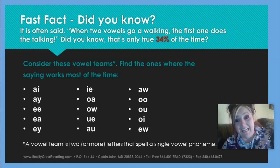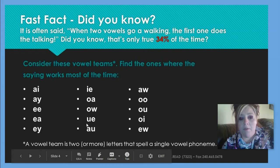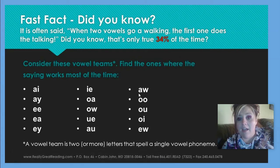So in that case, we would have to read the context of it, right? So sometimes yes, sometimes no. Right here, U-E says you like blue. This one, A-U. This one says ah, like August. So this one doesn't work. Right here we have A-W. This is another one. This is ah, like I saw you. Again, this one doesn't work. We have O-O. This one can make two different sounds. It can say ooh, like boo, and it can also say like look. So again, no.